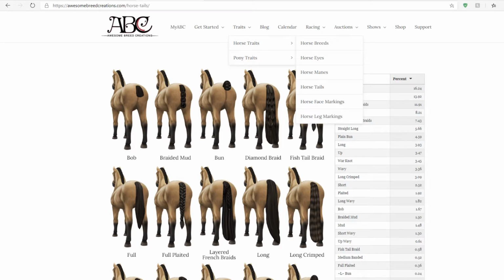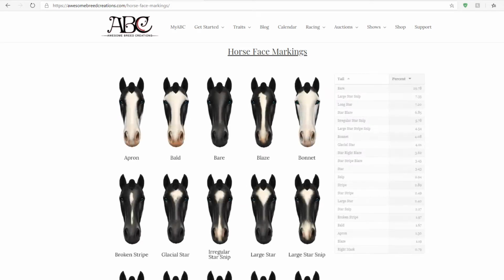There's face markings as well. I will show you guys my favorite too. So this is the apron. This is the bald, which is a pretty one. This is a bear. A lot of people like the bear, especially if it's a black horse. If there's not a speck of white on that horse, people will go nuts because people like black horses. And if there's not even a hint of white in your horse, you have a better chance of selling that horse.